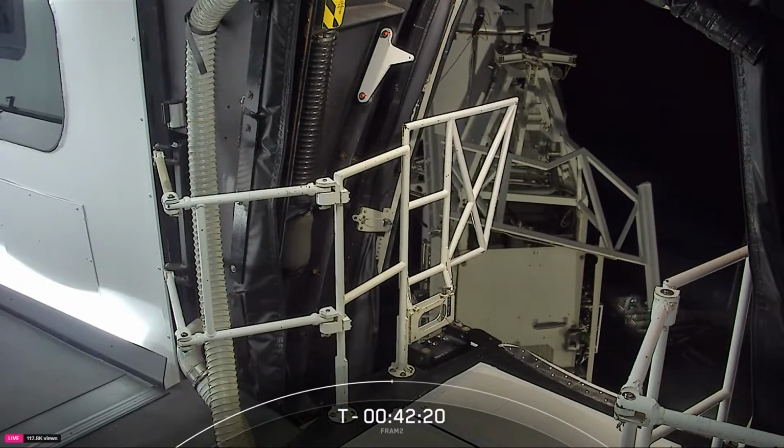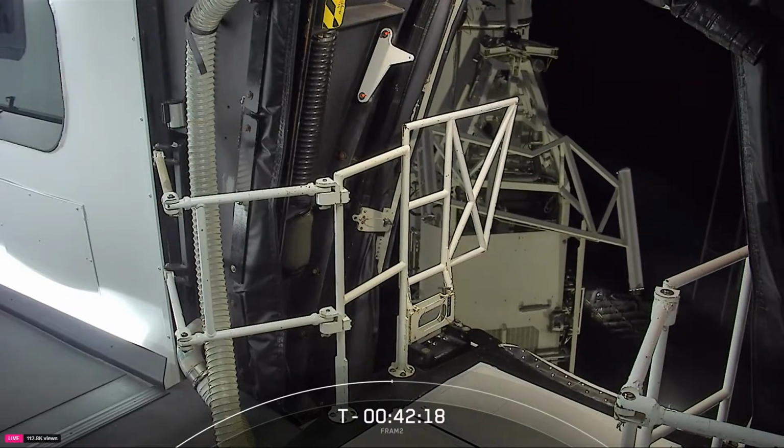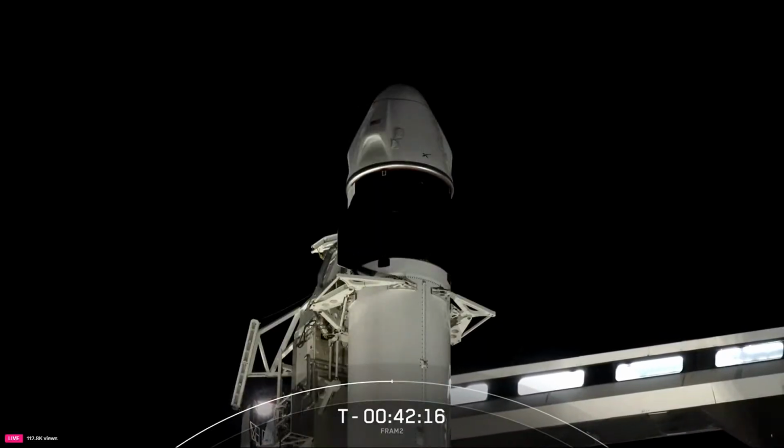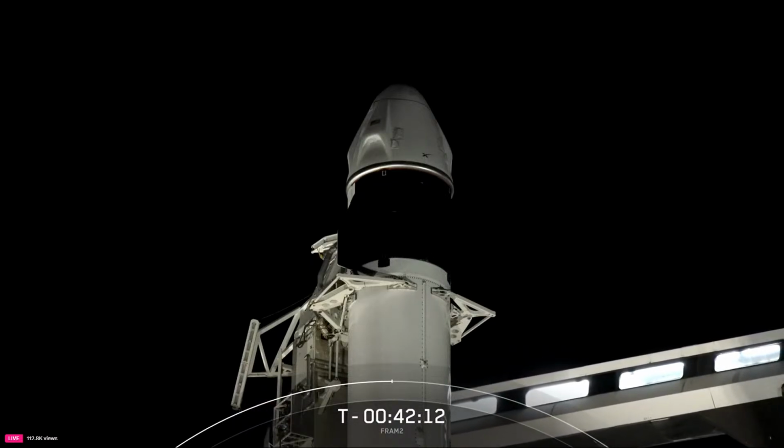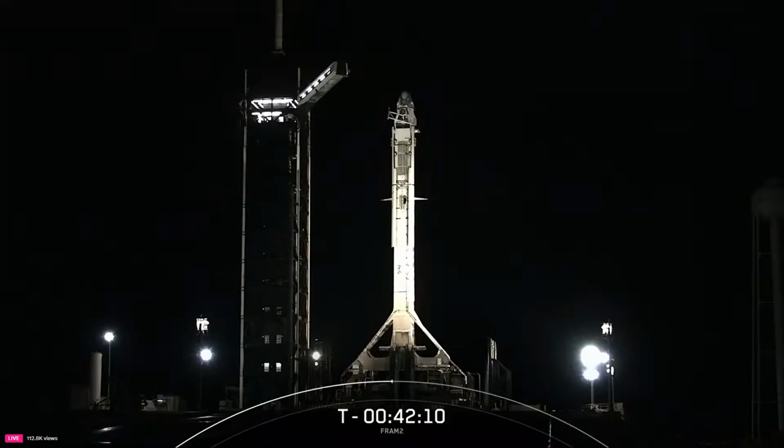Once we get retracted, we'll also hear the call out to arm the launch escape system. Once that's confirmed, we will then wait for the T-minus 35 minute mark, 7 minutes from now. That'll begin F9, Falcon 9 propellant loading. Now, the day began for the Fram-2 crew members with suit up a couple hours ago.